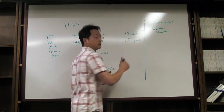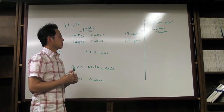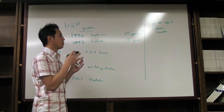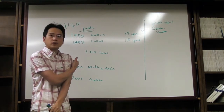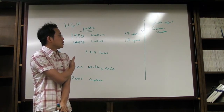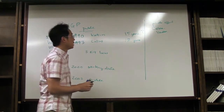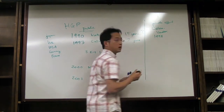Venter was actually an NIH investigator as well. I think he worked at the NIH, and somehow, I forget why he left the NIH, but he went off to set up his own company and got into the business of trying to compete with the public effort. And they started their project in 1998, so a little bit later.